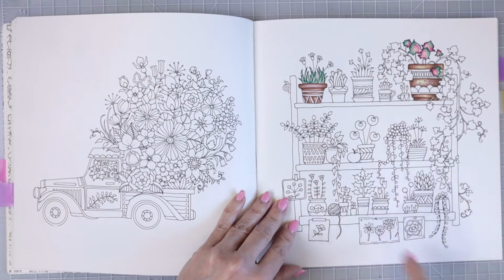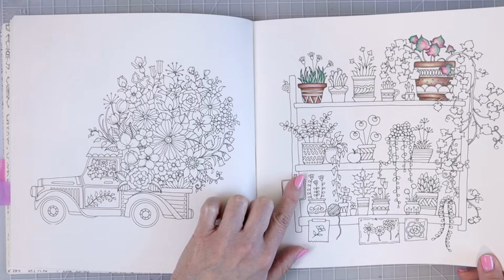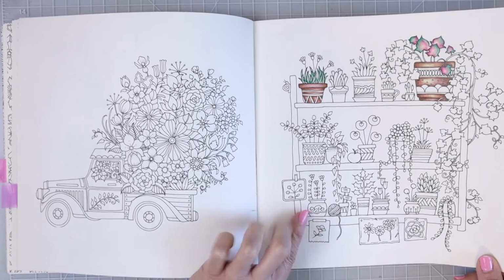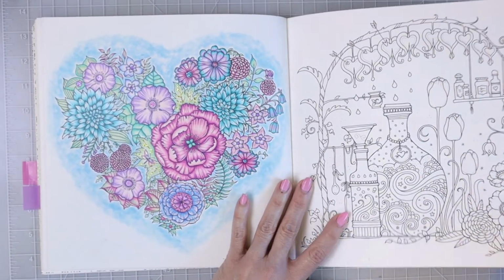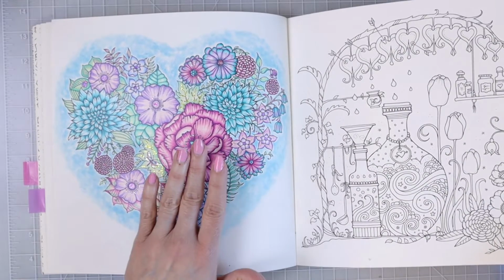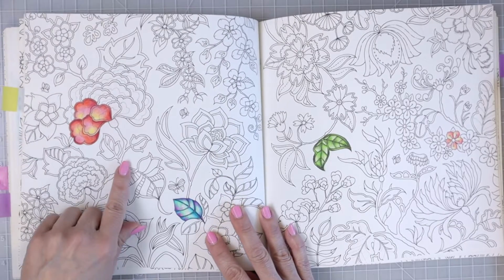I believe these were Prismacolors. I started this page in the hospital when my husband had gotten really sick and was in the hospital with pneumonia, and I brought my coloring books to color, and I just never got around to finishing it. But a lot of these pages in this book that you see are just going to be pages that may have been a color along. I believe this was a color along, or at least parts of it were. And then some of these are where I tested out pencils.